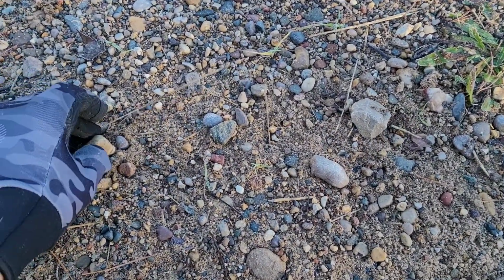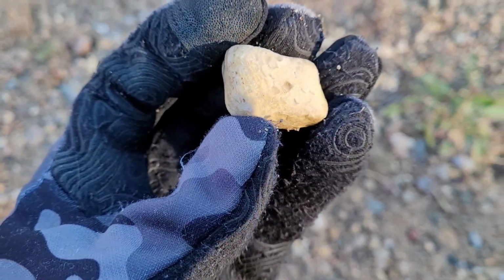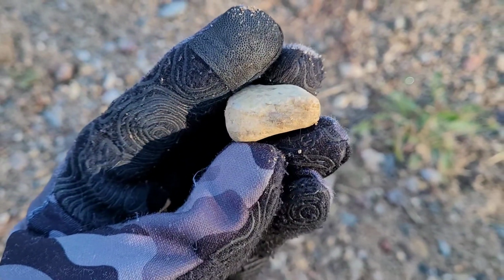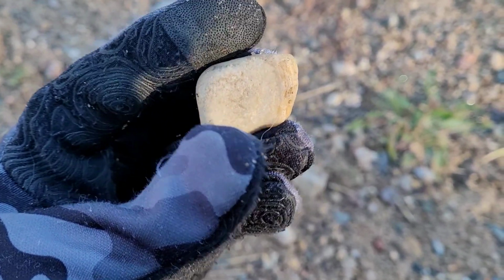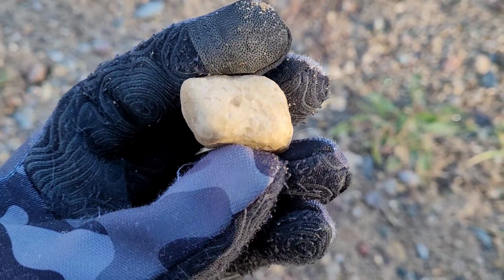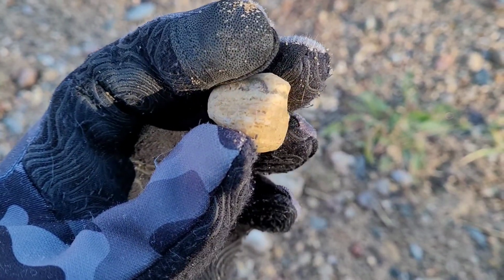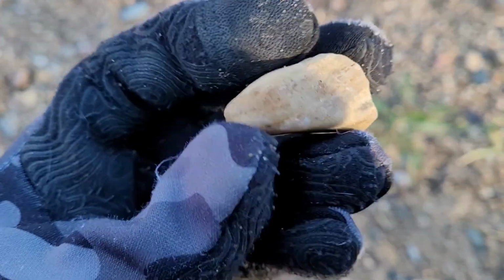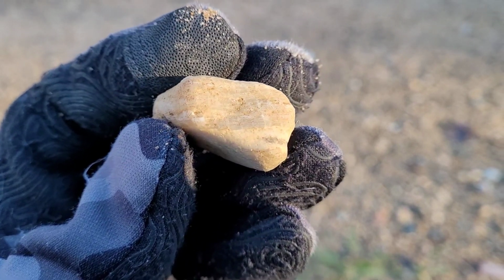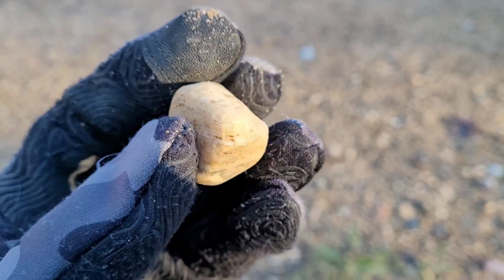So I saw this really cool favosites piece here, but then I also spotted another one. You can see that honeycomb pattern there on the top. That's pretty cool. Cool little sidewall structure there. That's a nice piece.